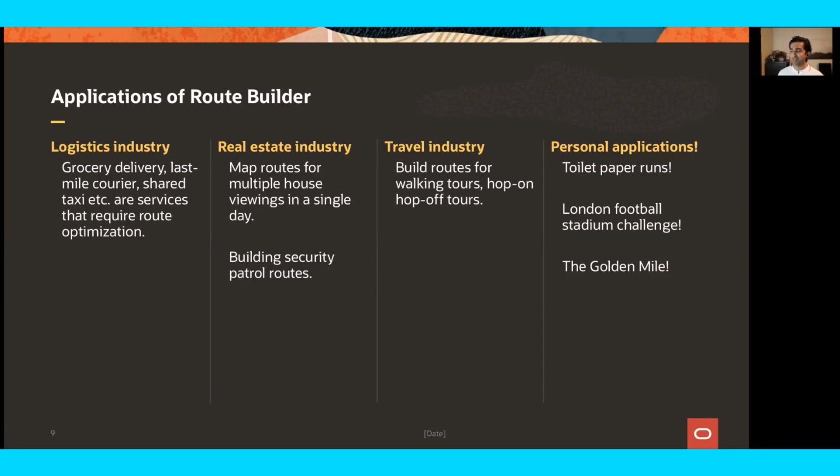The second one, the London Football Stadium Challenge. When I used to live in London, a friend of mine and I were trying to come up with this challenge where we would try to visit all the football stadiums in London. London has about 4 or 5 stadiums. Oh, by the way, when I say football, I mean soccer for the American audience. So the idea was I would be cycling to all the stadiums, and he would be taking public transport. We wanted to see who could cover all the stadiums fastest. So how RouteBuilder would probably help is, you can put in the address of all the stadiums and then choose the mode of transport as cycling, and see how long it takes. Is it realistically possible? Are both of the routes close enough to have an actual challenge?